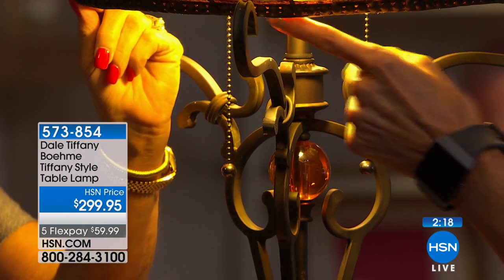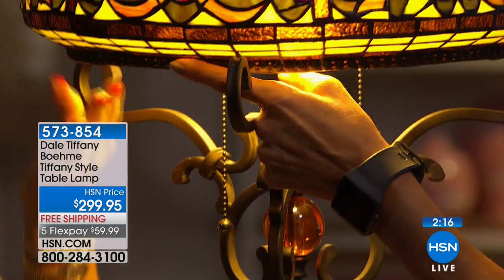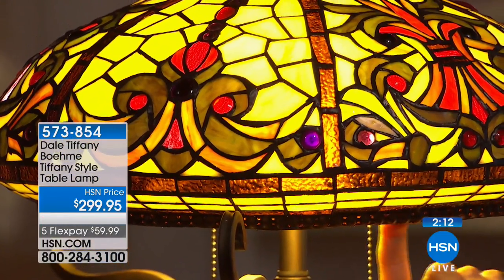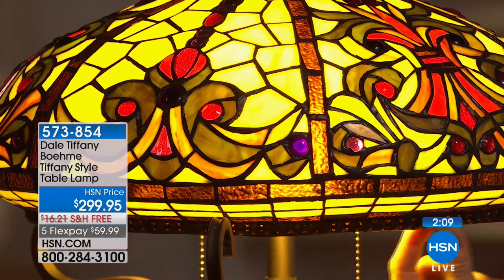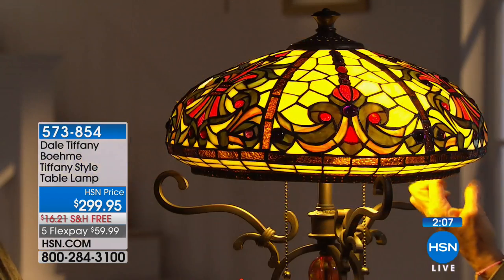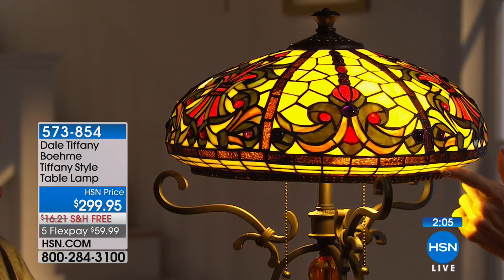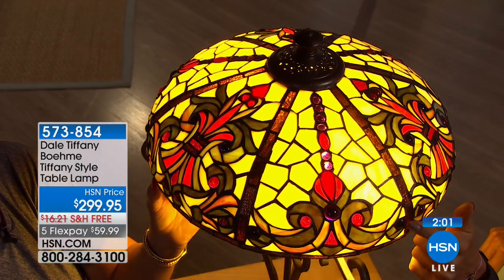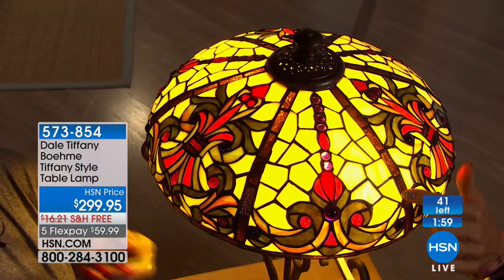I was just noticing all the way around right here, guys. Can you get close on that? That detail is just amazing. That's what Dale Tiffany does with their work. Those little itty-bitty pieces of glass. Now, some of them aren't just smooth. You're going to have the irregular glass, and what that is called is a ripple glass.